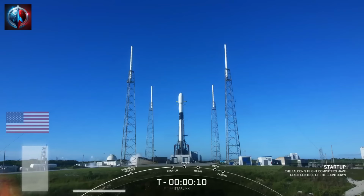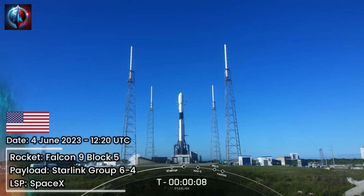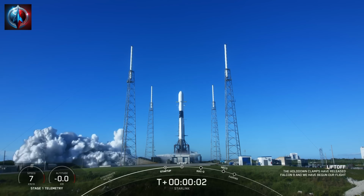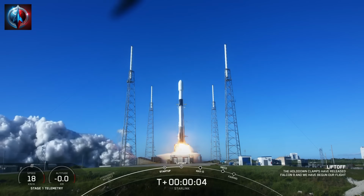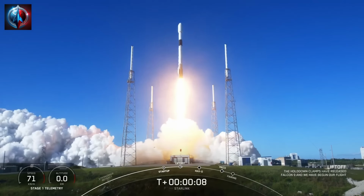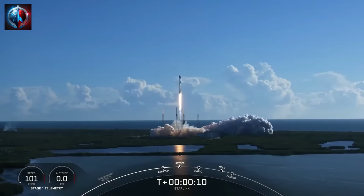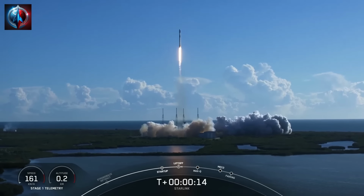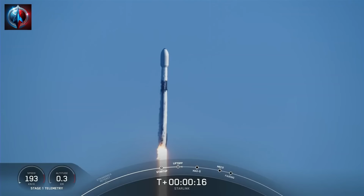Max-Q. T-minus 10, 9, 8, 7, 6, 5, 4, 3, 2, 1, ignition, engines full power, and liftoff of Starlink 6-4. Go Starlink, go Falcon. Falcon 9, pitching down range. Stage 1 chamber pressure nominal.